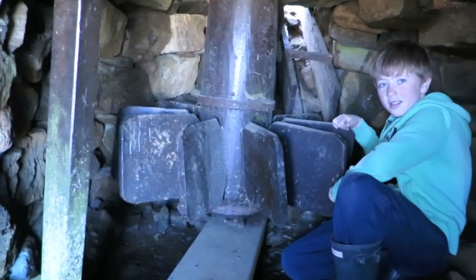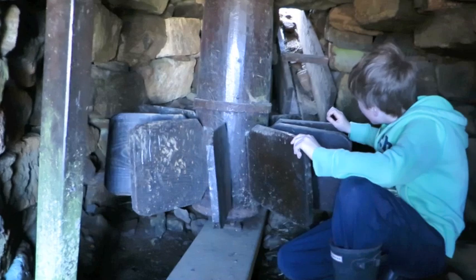Steve, can you see the daylight up the lead, as they call it there? Can you see that there?